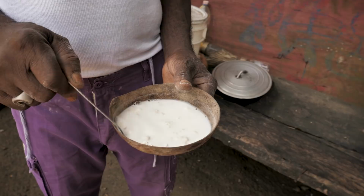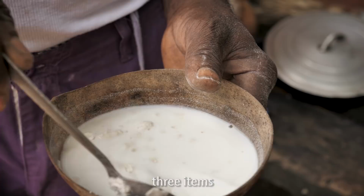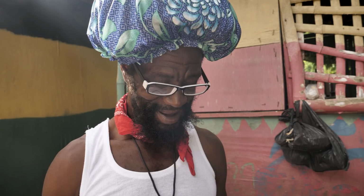What's this here? Don't flow. Don't flow. I'm going to pour some coconut juice. All right. Three items. Got it. Yeah, three items. Just give it a nice mix. Yeah, give it a nice, super mellow mix.